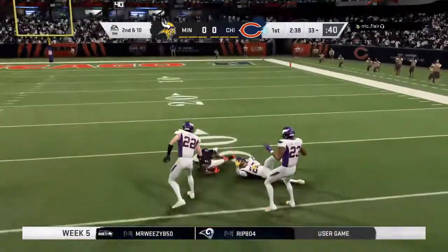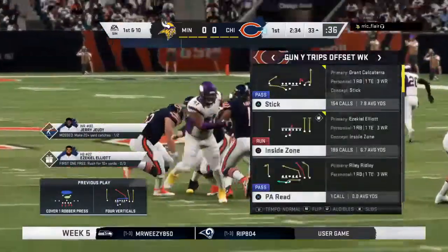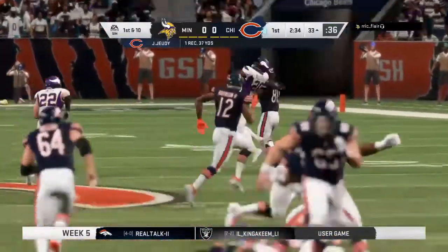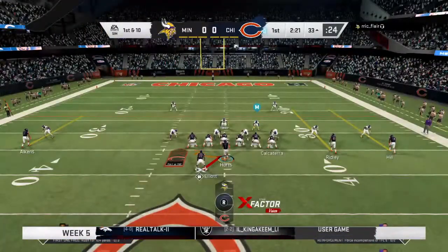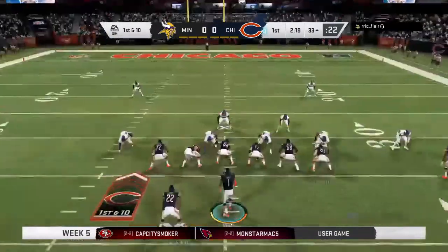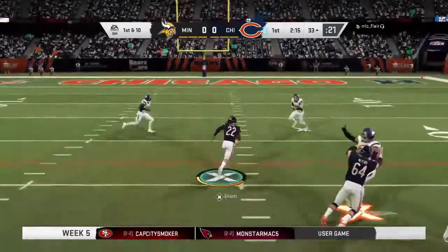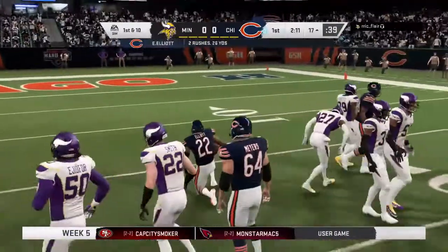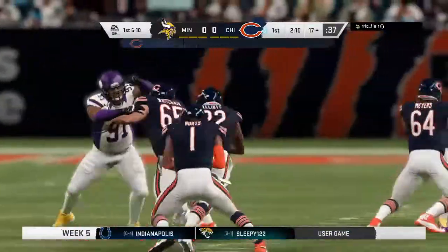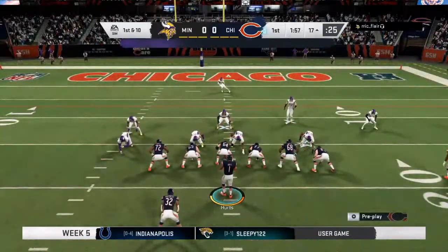Going right side here, and that's complete. Now he's going to get this all the way down inside the 35. That was an excellent read right there. Saw cover 1. That means it's just a single high safety. So you know if you throw the ball to the outside part of the field, help is going to be a little bit late getting there. And he puts one out there for a big-time completion. And inside the 20 before he's brought down. 16 yards is the pickup there and a first down for Chicago.